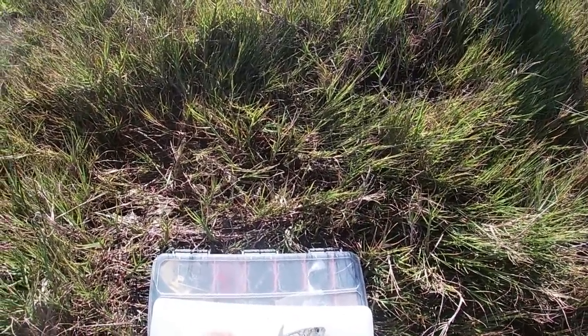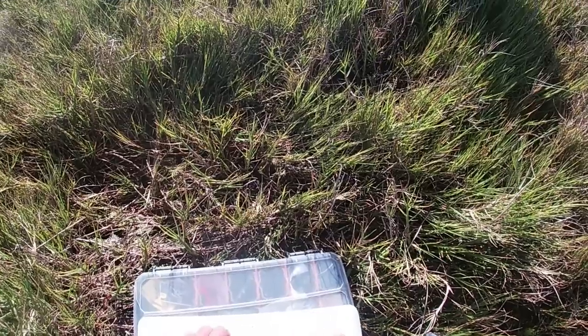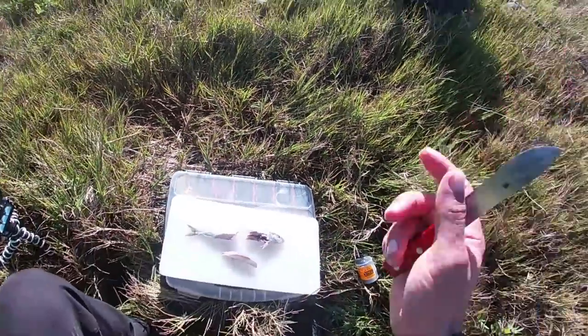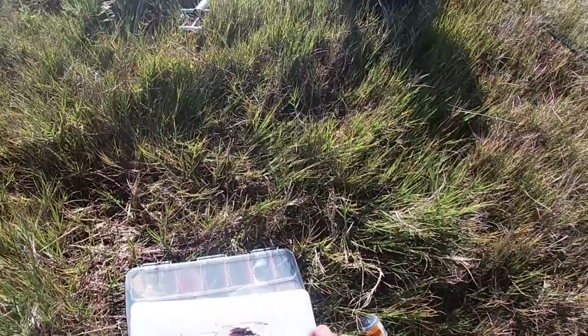Okay, then the second part that I like to use is the tail. Okay, so there's your three parts. It's a little bit messy. Normally it's a little bit cleaner than that. But yeah, there's my three parts that I'm going to be using. So let's go with the belly one first.